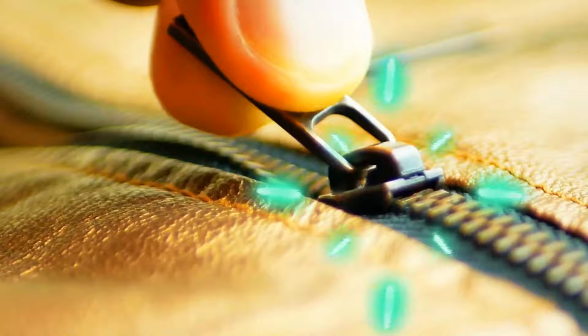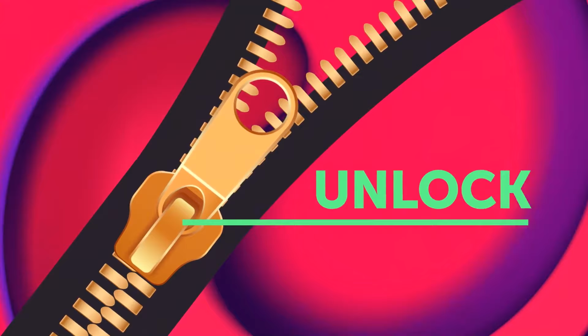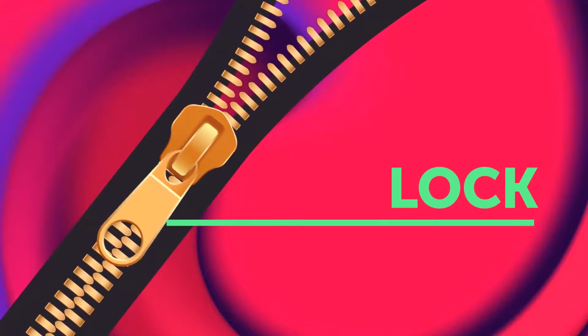Have a look at how your zipper sits the next time you've put on a pair of pants, shirts, or skirt. If it's in an upward position, you might be unlucky and have it unzip at a bad time. Push the little zipper tab downwards and it will automatically lock. No more embarrassing moments for me anymore.